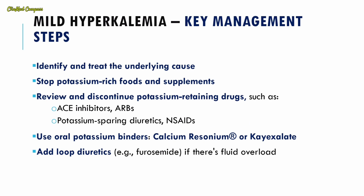In mild cases, do the following. Identify and treat the cause of hyperkalemia. Stop potassium-rich foods and supplements. Review and discontinue potassium-raising drugs like the ARBs or the ACE inhibitors, NSAIDs, and potassium-sparing diuretics. Use oral potassium binders, the calcium resonium or the K-oxalate, and add loop diuretics if there is fluid overload.